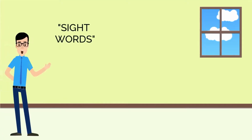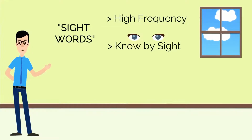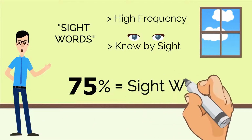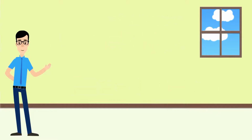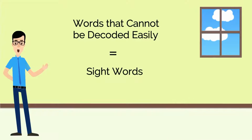Sight words are high-frequency words that should be known by sight. With that broad definition, up to 75% of all words in beginning children's print material are sight words. I have a very different definition where only words that cannot be decoded easily are considered sight words.